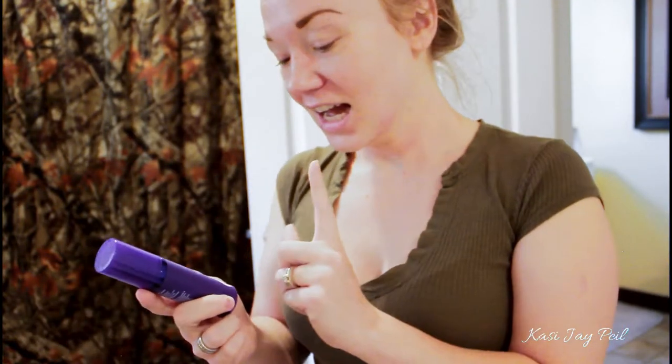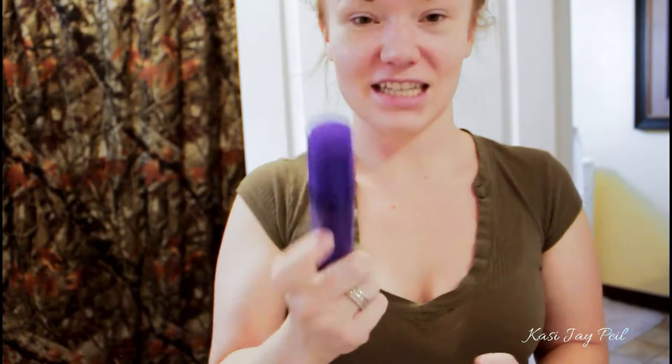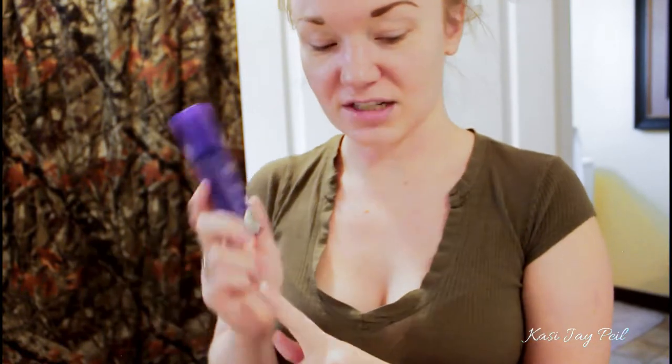What's the word I'm looking for? Like, it looks more supple, more young. And I love that, obviously, even though I'm only 25 and I look like 16. So this is what it was. It smells really good once again. Kind of fruity. I'm really excited to try this. This is the first CBD product I've ever tried.